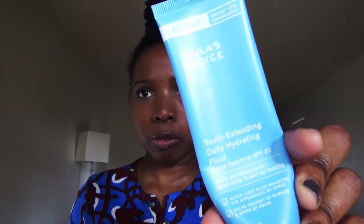Next is the Resist Paula's Choice sunscreen, and it looks like this. It is SPF 50, and the one thing that stands out about this sunscreen is the fact that it has antioxidants, so it's not just a sunscreen, but it's also kind of like a moisturizer that's working to fight those free radicals. So it's kind of like an anti-aging sunscreen. Well, we know sunscreen is anti-aging anyways, right? But then you add antioxidants to them, it gives them a little boost.